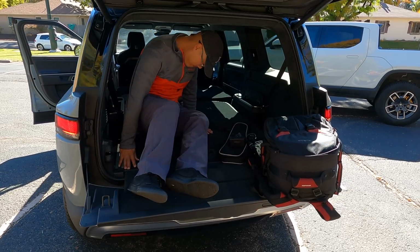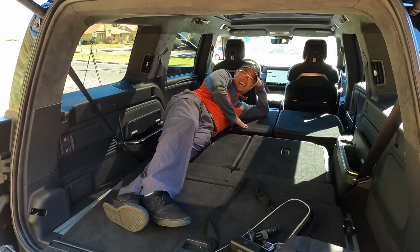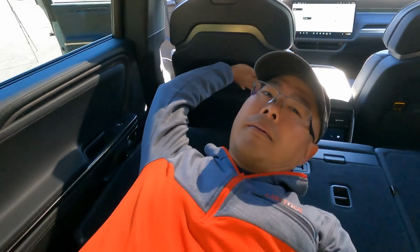And then you can lay down and relax. I like this. Yeah, so check this out. I mean, I'm stretched out, 5'10", top to bottom. I'm not touching the tailgate. And this is very spacious.